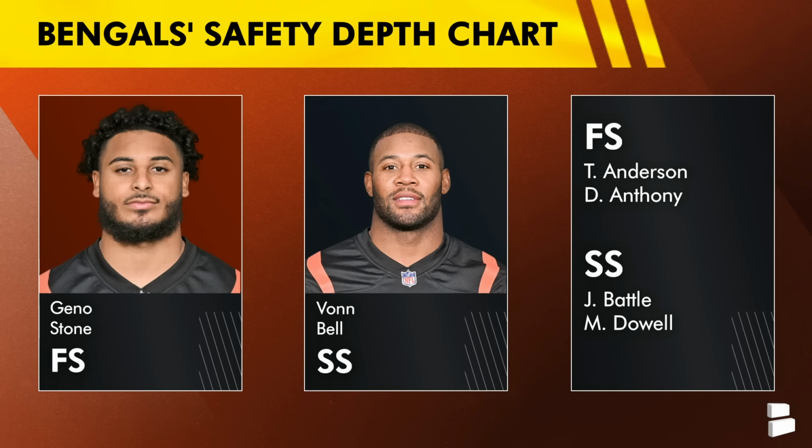I think this could be the next two-headed monster really for Cincinnati. And instead of Jesse Bates back there, it's Geno Stone next to Von Bell. Only a matter of time before Jordan Battle works his way kind of into the rotation. And you got Dejon Anthony up here as well, the Bengals' 7th-round pick, who really has made a lot of big plays for the Bengals in training camp to this point. And he's tallied 3 interceptions.